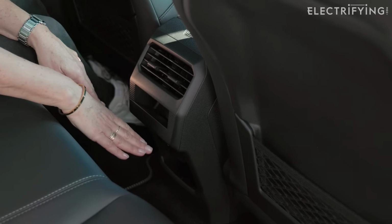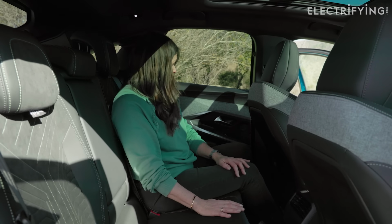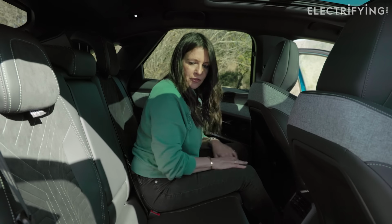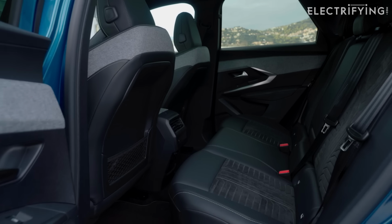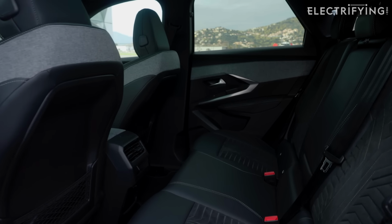So again, it's really only going to work for smaller children in the centre. On the plus side, you've got decent storage, you've got these little storage pockets on the back of the doors. And as I said, I do think it has a nice feel back here. I just wish it was a bit more spacious.